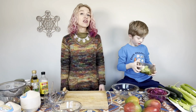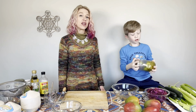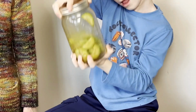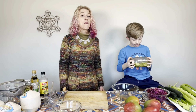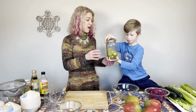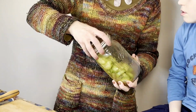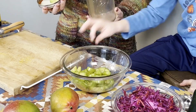So Finley is going to be doing a really good job of mixing all of the ingredients in the sauce all around the cucumbers, and that's really what you want. You want the sauce to evenly coat the cucumbers because it's packed with a lot of flavor and it's going to make it taste really good. So once we're done with shaking it up, we can pour it back into the bowl and voila.